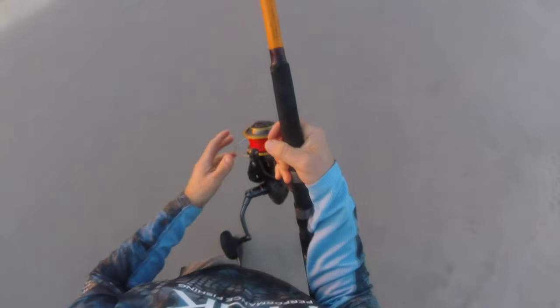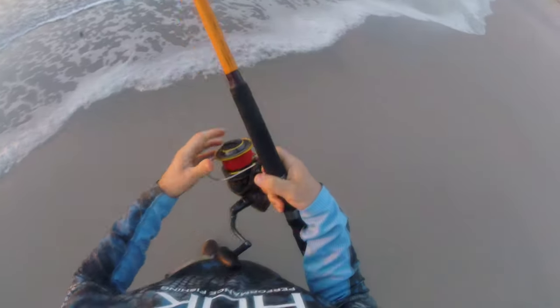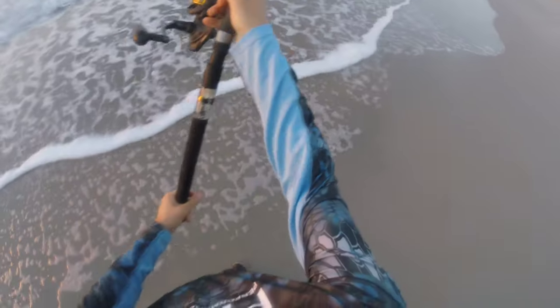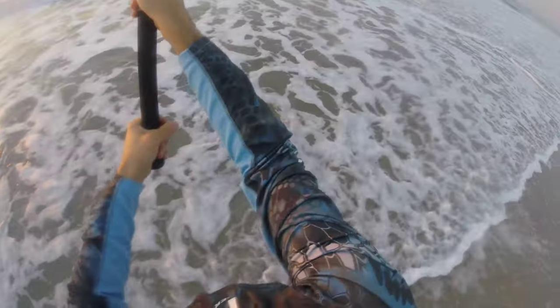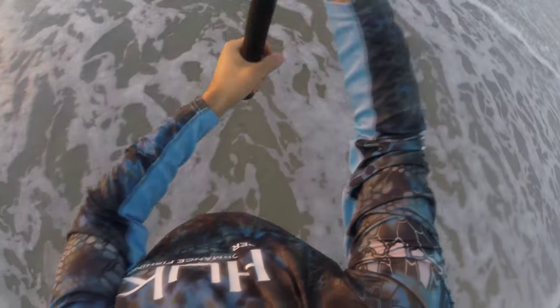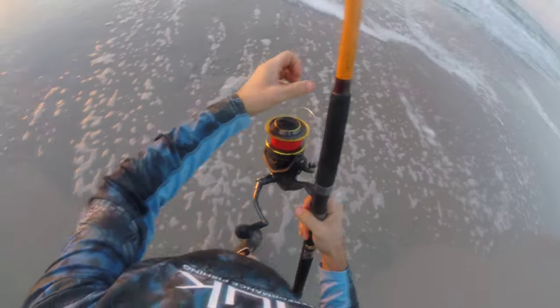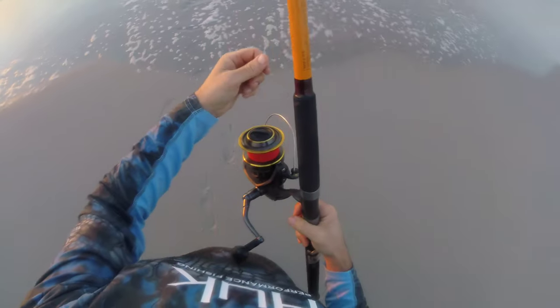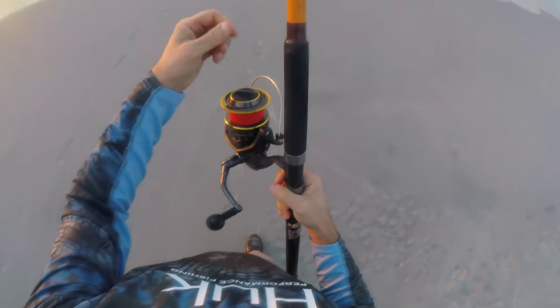And I'm just going to throw it out. Kind of shallow here because it's still a little rough. See if I get over that second break. All right, perfect. The only problem with this rod, I like the Steelhead better because I can feel everything. This is a little harder, especially if the current's rough. You can't really tell if something's on, it's easy.